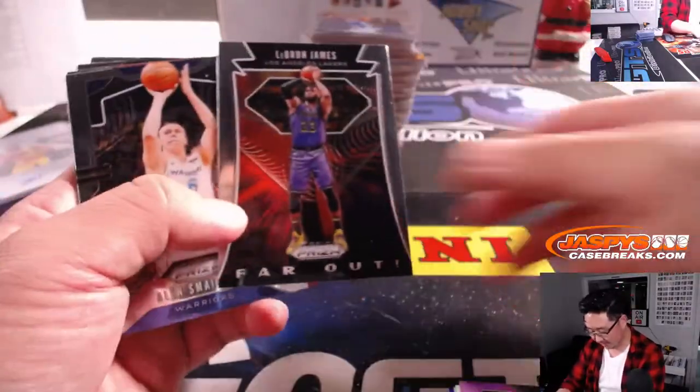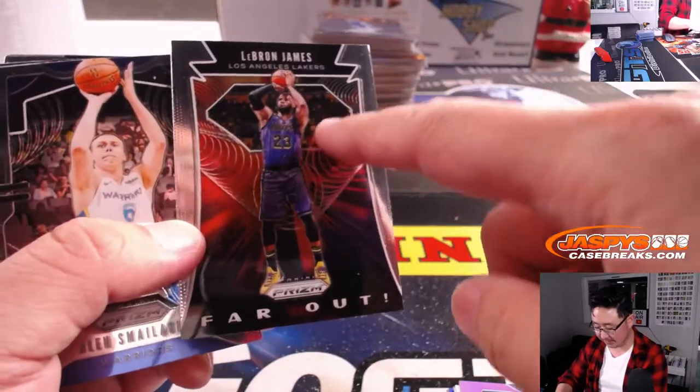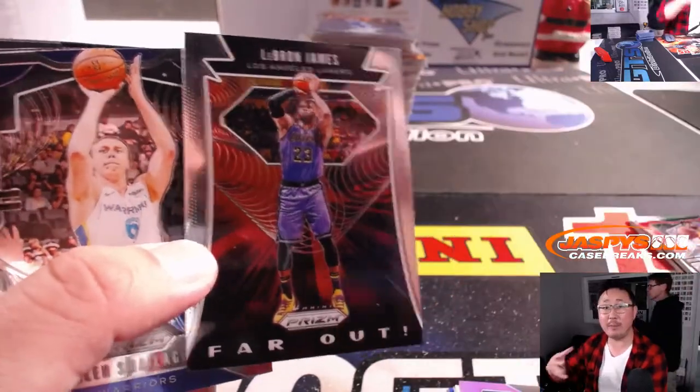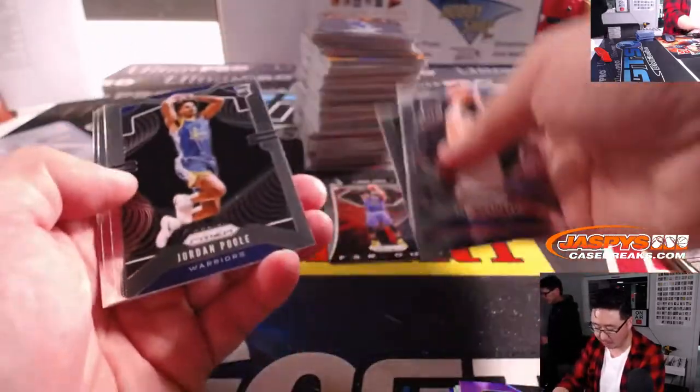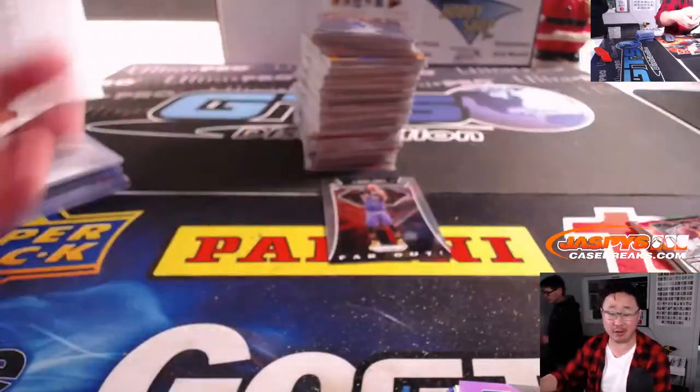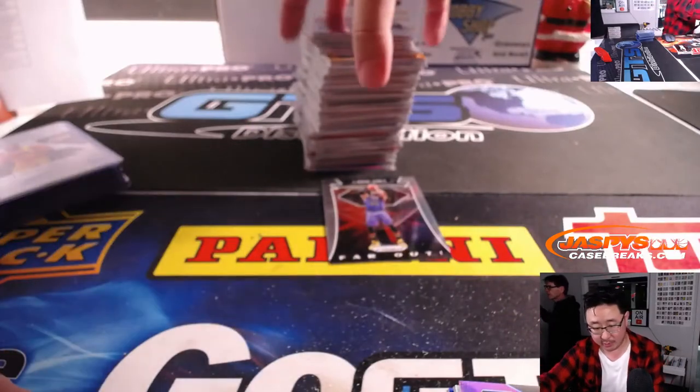Nice. Oh, yeah, these LeBron. This is his first year where the pictures are actually in his Lakers uniform. I don't know about that particular one, but in general those have been getting a little extra boost in the secondary market.